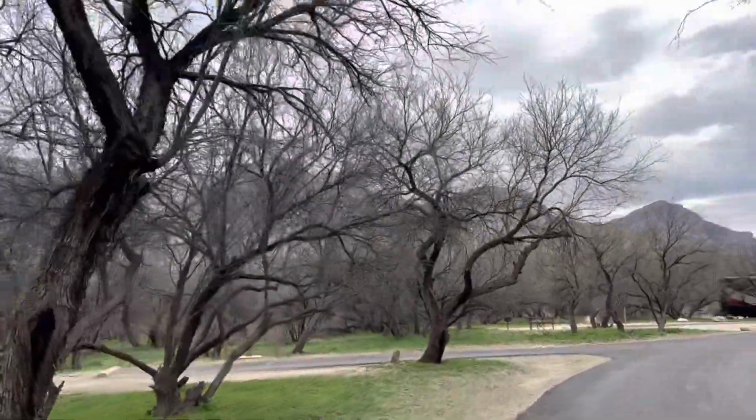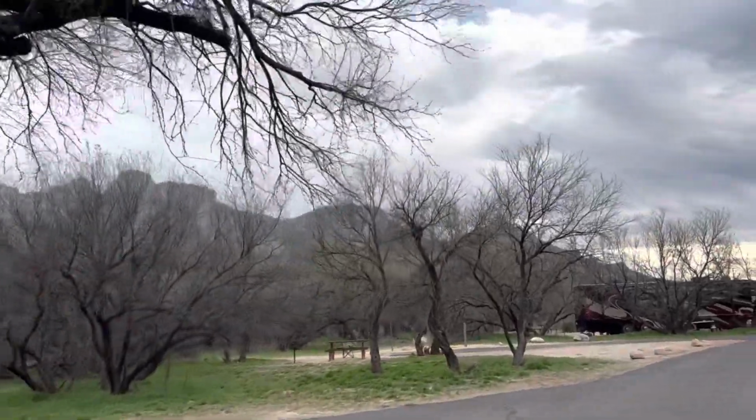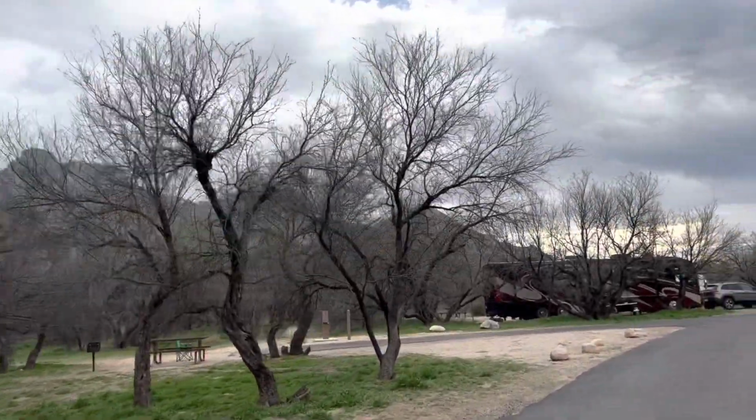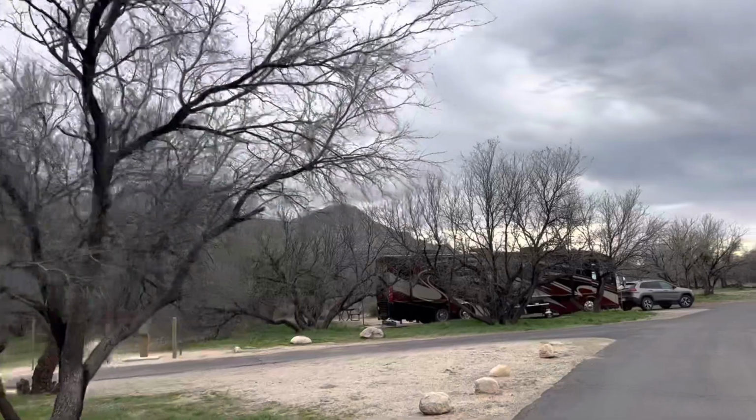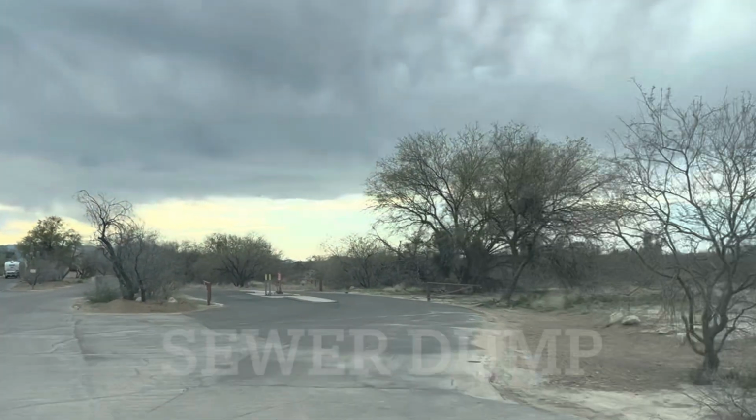I'm also going to show you what's close to the state park. Right across the street on the road of Oracle, there's some really nice conveniences. So let's check it out. They got a dump station here. It's a dump here.